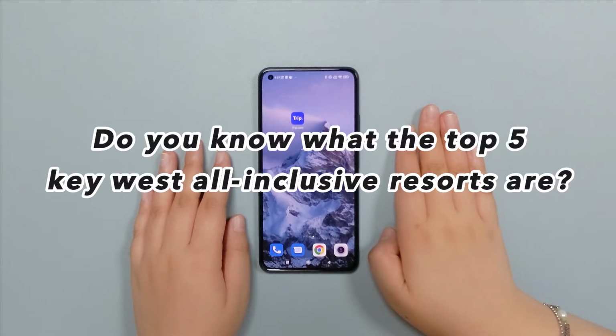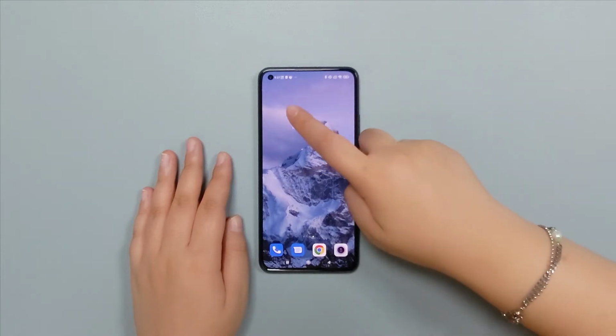Do you know what the top 5 Key West all-inclusive resorts are? Firstly, open the app trip.com.